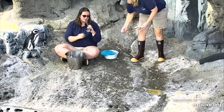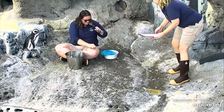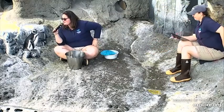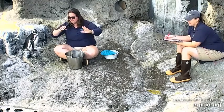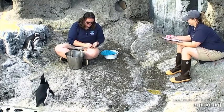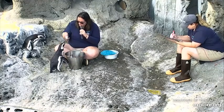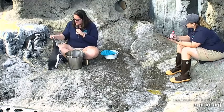And Magellanic penguins have over 75 feathers per square inch. So that's hundreds of thousands of feathers per bird, and they do this in a 3-day period. 3 to 5 days, they have now shucked off all of their feathers. And then they spend several weeks getting ready to make the new feathers nice and waterproof.